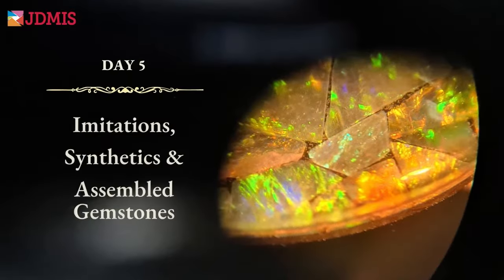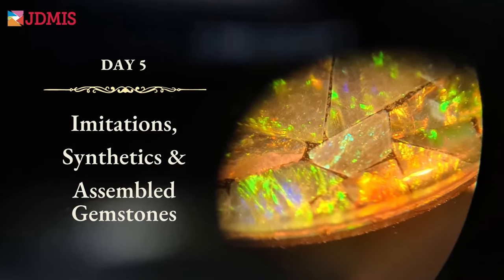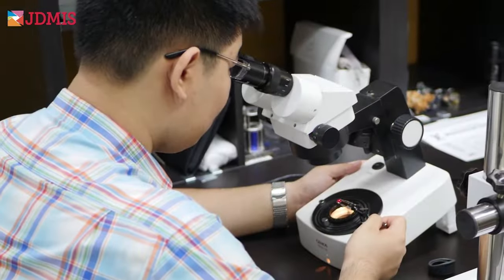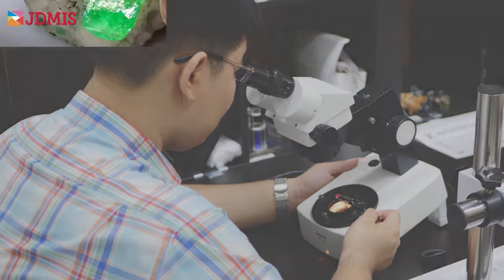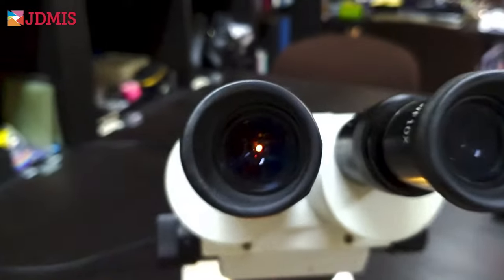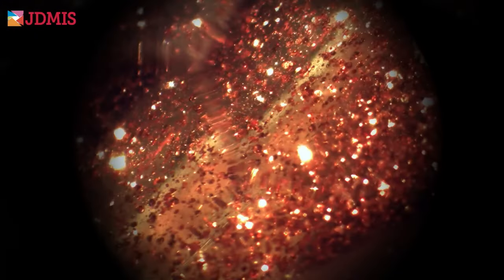Our last stop is to understand the difference between imitations, synthetics, and assembled gemstones. Here you'll learn the importance of using the right equipment and techniques to test gems, and will appreciate the complexity of the expert field of gemology.